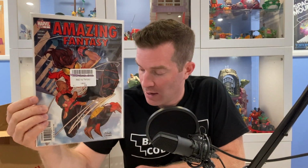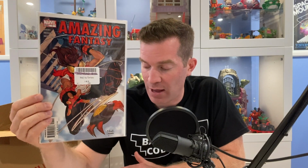Starting off with the first reject book is Amazing Fantasy issue number 1. I was really hoping to get this in a 9.8. I bought it for $45. It was going for $200 in April, and currently it's going for $245 in a 9.8. I don't see anything wrong with this book. So again, I wish there was some notes on it, but it's crazy. If I got it in a 9.6, it would drop down to about $75.